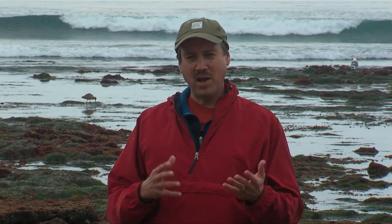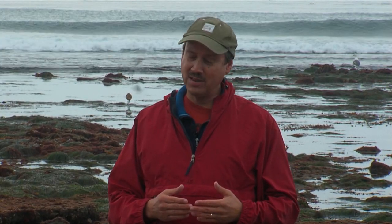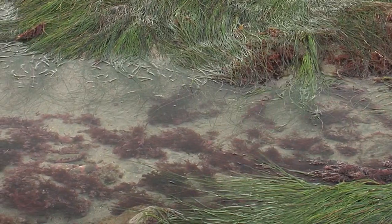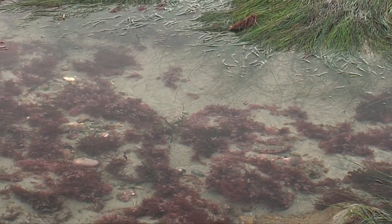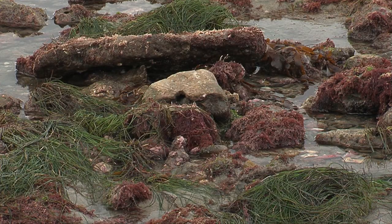And then in about another half an hour or so, we'll get to the peak of low tide, and that will expose the lowermost part, which is called the lower intertidal zone. This lower intertidal zone is only exposed during the very lowest tides of the year, which is where we are and what we have right now, or coming up in just a few minutes.